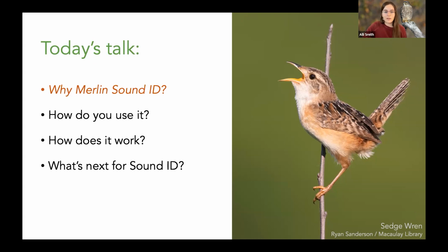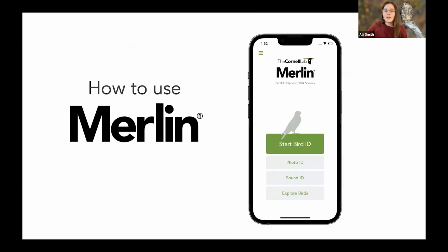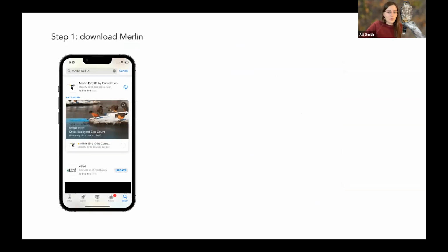So we want Merlin to be a way for anybody anywhere in the world to learn more about the birds around them, whether they're already experienced birders or whether they're just getting started. So how do you use Merlin? Well, Merlin is an app available for your phone or your tablet. It works on iPhone and Android phones, also on tablets, and there's also a desktop version available for Apple computers.